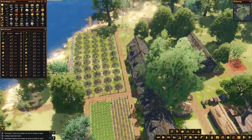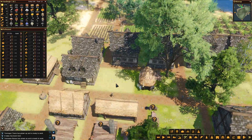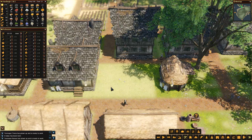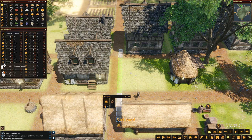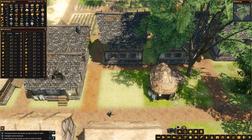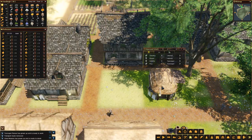We still have a couple of shacks going on over here in town. I do want to run this path through double wide. Yep, that's it. And then we'll put a new house in here. Well, maybe not, because the shack is in the way. Oh, it's an improved shack, too. All right, that's easy enough.